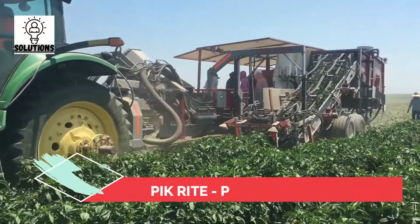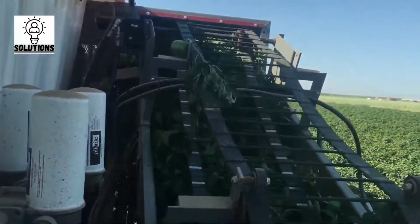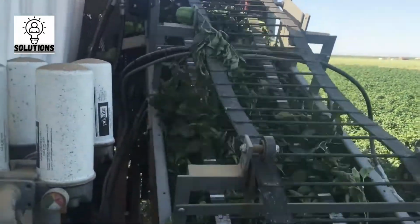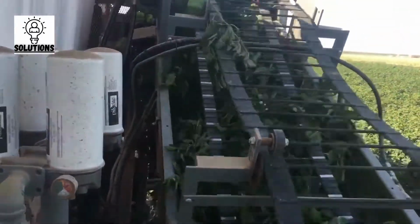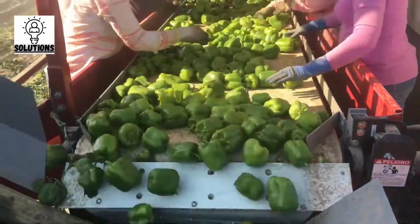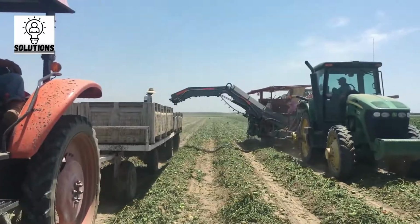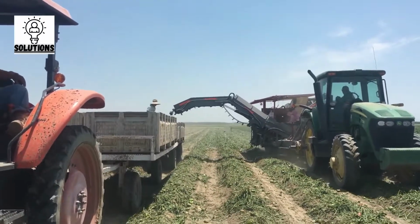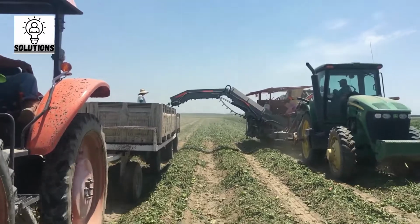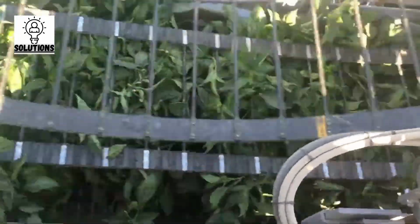Whether you're planting in raised beds, flat ground, or plastic, the PickRite Pepper Harvester promises the best possible recovery for your vegetables. You can count on the highest possible yield of your pepper crops, bells, bananas, jalapenos, hot cherry peppers, year after year. Thanks to its fully functional discharge elevator, which reaches heights of up to 11 feet, you can quickly load into boxes, dump carts or semi-trailers.